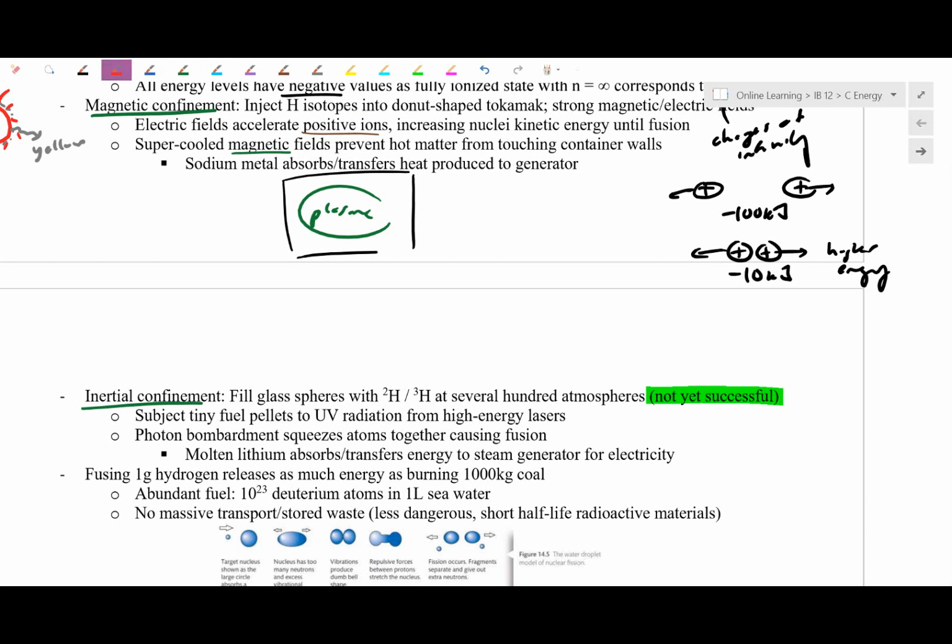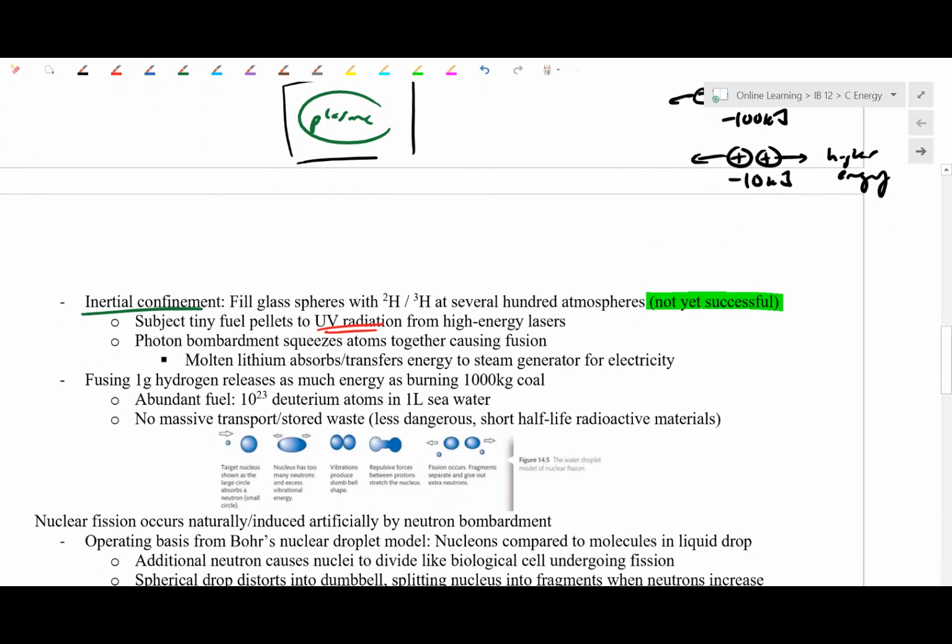What they're doing here is they're taking little pellets filled with deuterium and tritium. This time, instead of using temperature or electric fields to actually speed things up, we're sending in high energy rays, and hopefully these high energy rays can provide the energy it needs to overcome that repulsion and end up gluing these atoms together. So this photon bombardment hopefully squeezes things together. We again need liquid metals to do some cooling. Again, not yet successful, but just different designs for how we may be able to do this in the future.